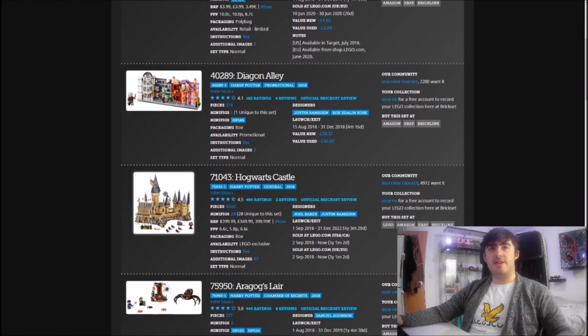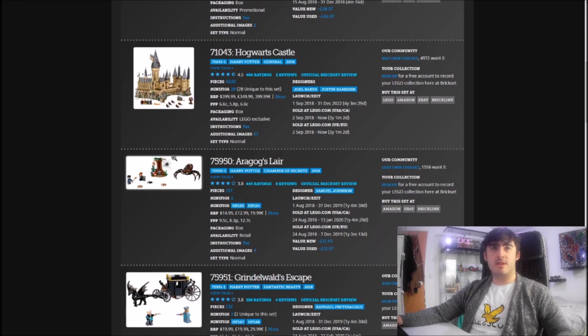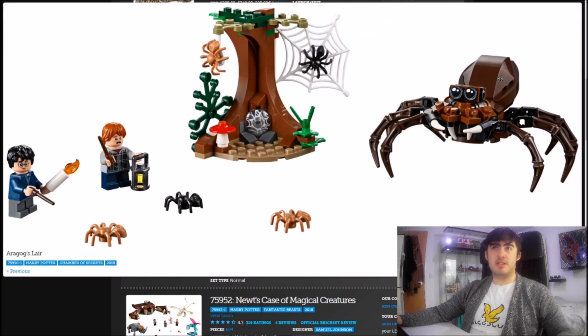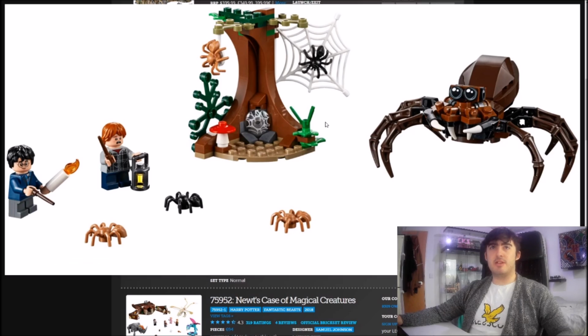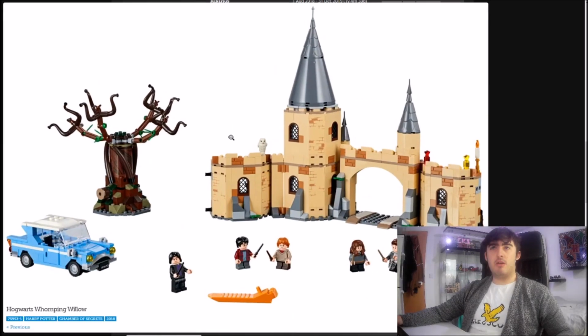So with 2018, obviously the biggest Lego Harry Potter set ever in terms of piece count, Hogwarts Castle, 6,020 pieces. What a set this was. Aragog Slayer, as you can see, uses that piece as the other Aragog did, but it's not printed. We'll forget about the Fantastic Beasts stuff. I'm not counting that. Hogwarts Whomping Willow. This is actually the only time we've got Filch in 10 years, ever since the 2010 Hogwarts Castle. Well, at this point it was 8 years, but at this point in 2021, it's been 11 years. This is the only time we've had a Filch.